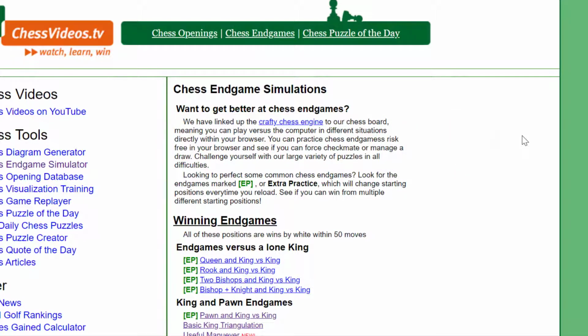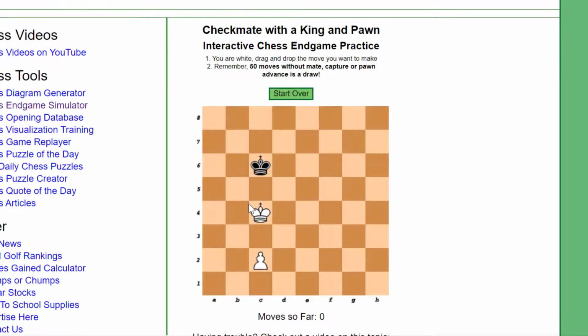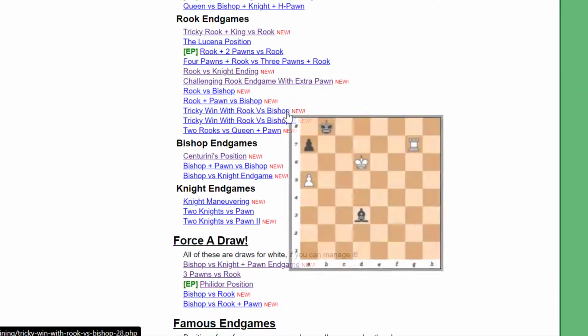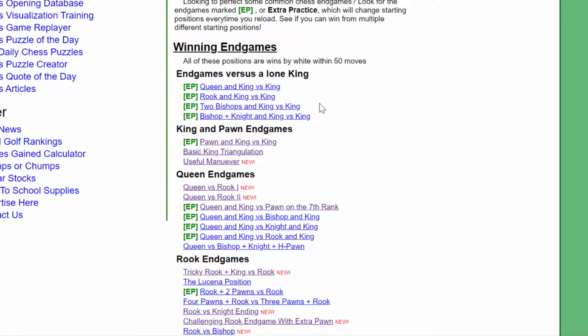I tell my students all the time, practice your endgames, practice your endgames. And some people say, how? But this website has really great resources for playing against the computer and practicing your endgame situations by the category that you see in the list here. So I highly recommend this website for endgame training and basically shoring up your endgame skills.